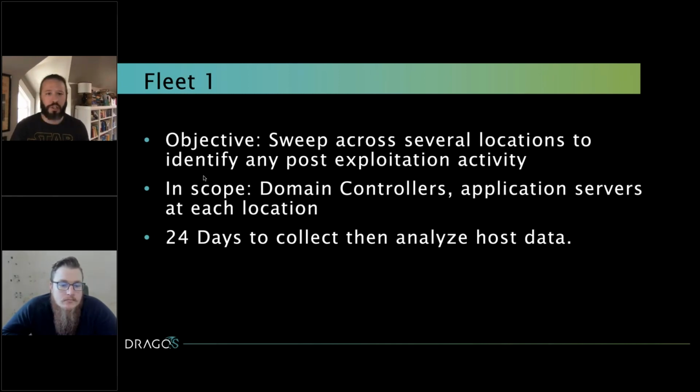And what was in scope for this was a collection of domain controllers, as well as the SolarWinds application servers at each location. We were able to collect memory dumps and some other artifacts from the hosts and do an analysis over those hosts over the course of a 25-day period to give them some assurances that in the November-December timeframe we didn't see post-exploitation, but that's as far as we could rule it out because of the lack of network visibility and centralized logging capability.